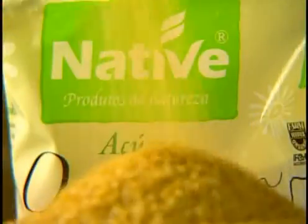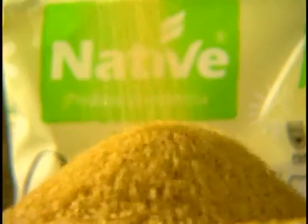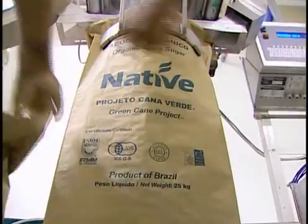A variety of products from Demerara to Golden Light sugar are packaged in 1 and 5 kilo bags for consumer purchase, and 25 kilo and 1 ton bags for industrial use.